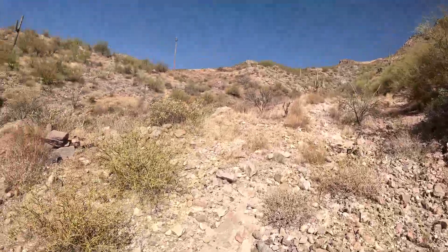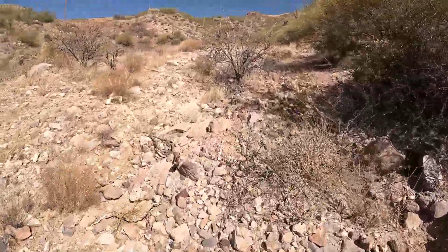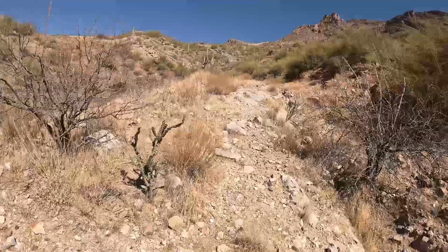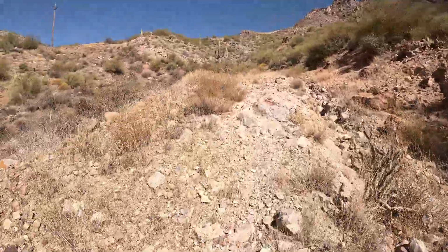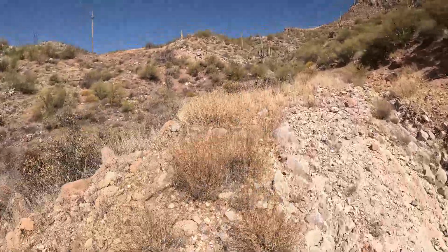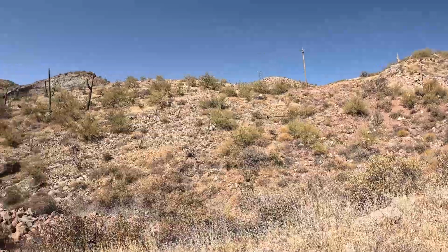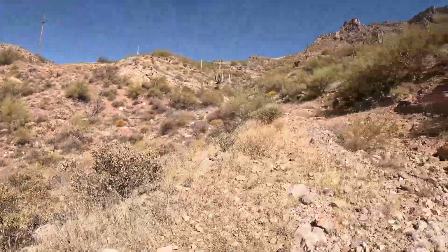Okay, we gotta go up that way, and we should check out this old mining stuff I discovered. Pretty cool find. I've driven this road a few times and never really noticed it, so I said, well, you know what, I'm just gonna stop and we'll check it out. So that's what we're doing.